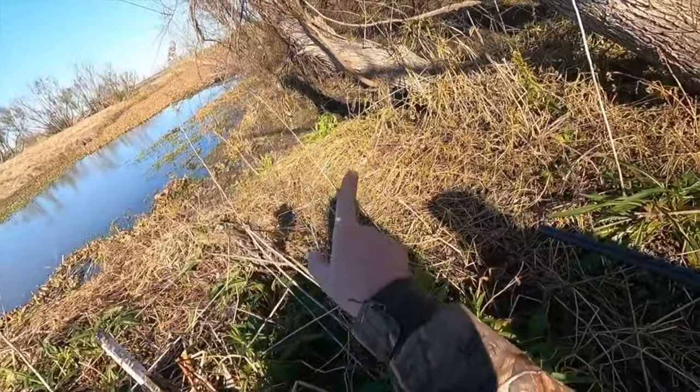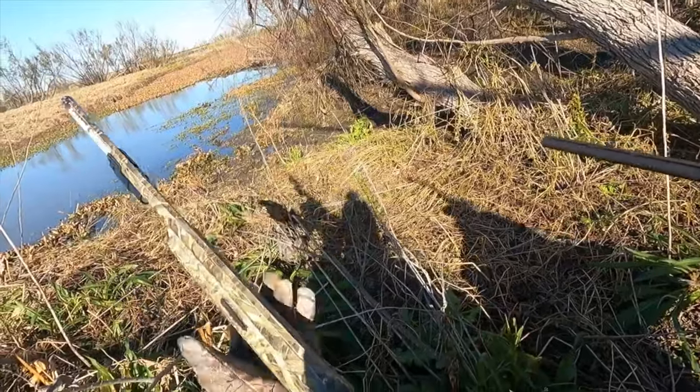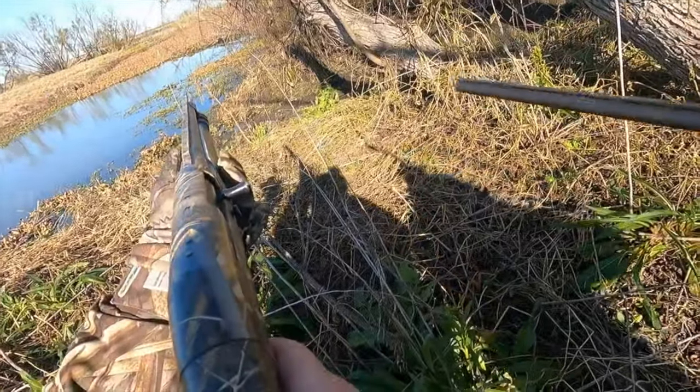You see the one facing this way? Mm-hmm. You shoot him, or shoot the one facing this way on the count of three. One, two.